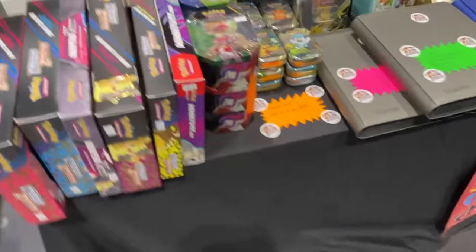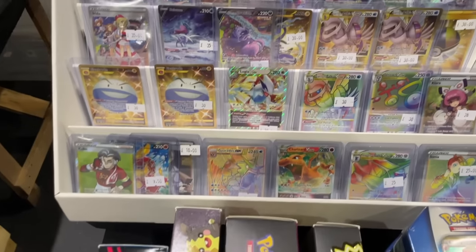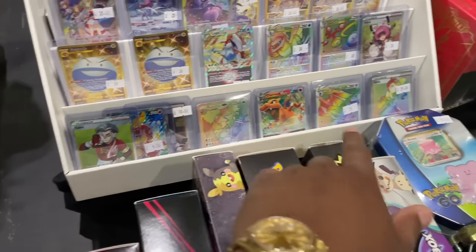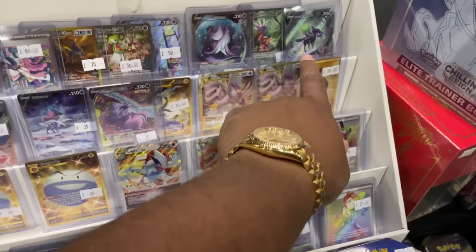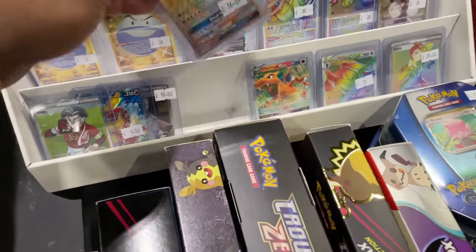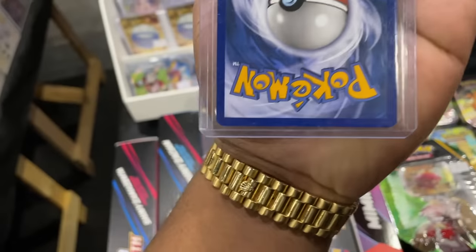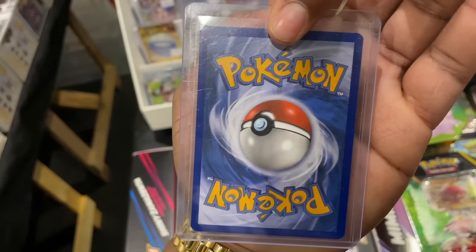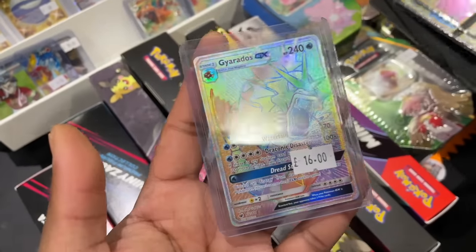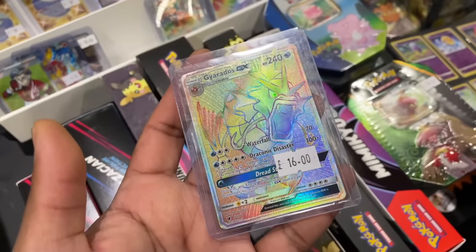I've found our first Pokemon stall. You can see we've got some old arts, some rainbows, the SARs, trainers there. Love the Gyarados. £16 for the Gyarados, could be the first pickup. But the thing about these, they're super hard to grade. I don't think I got much graded, so we'll try and negotiate on that one.